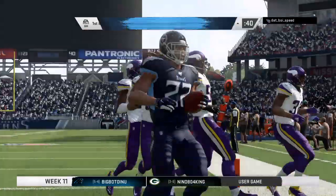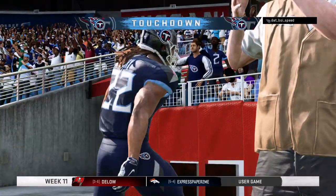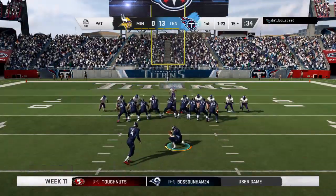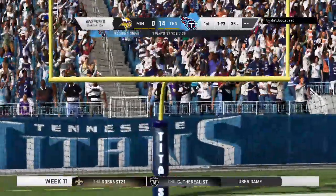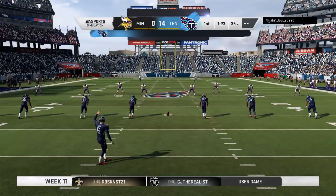And he will score. Touchdown, Titans. Derrick Henry. His 5th touchdown now on the year. And the Titans are able to extend their lead. Extra point up and good by Succa. And that'll make the score 14-0.